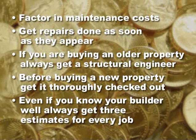So to summarise, when you buy a home, make sure you factor in maintenance costs. Get repairs done as soon as they appear. If you're buying an older property, always get a structural engineer. Before buying even a new property, get it thoroughly checked out anyway. And even if you know your builder well, always get 3 estimates for every job.